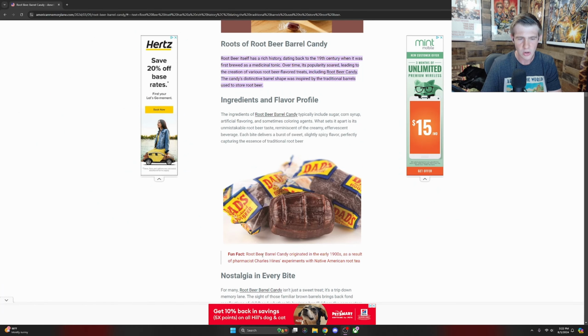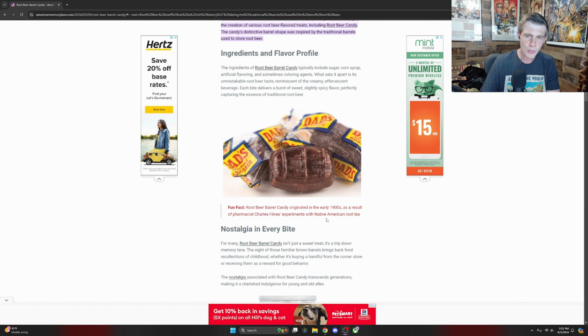Alright, fun fact. Root beer barrel candy originated in the early 1900s as a result of pharmacist Charles Hines' experiments with Native American root tea. Oh, okay. Root beer was originally a medicinal soda.